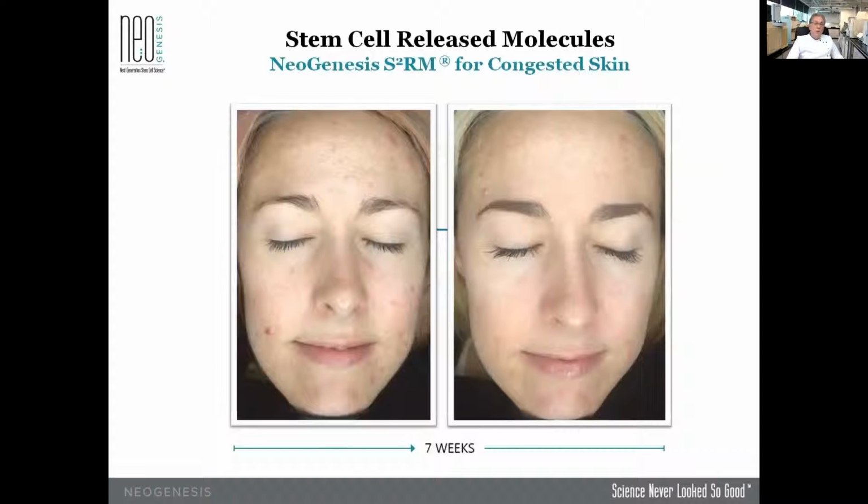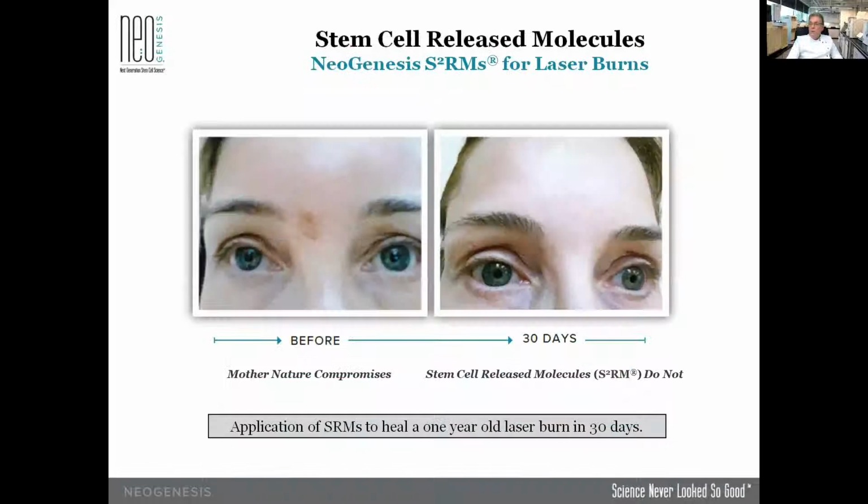Likewise, for congested skin, an inflammatory state, simple topical application of the Neogenesis technology, reducing inflammation, reducing that congested skin. Photos are not retouched, and there was no other treatment to this patient.